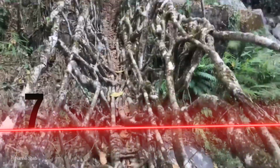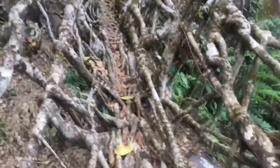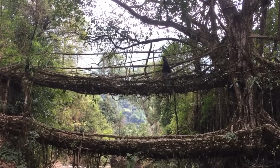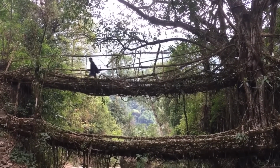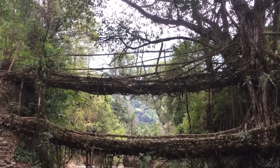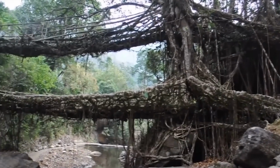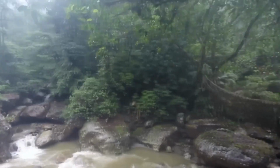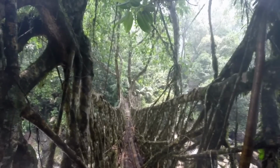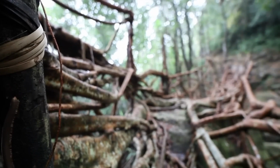Coming in at number 7, we have the Living Root Bridges of Meghalaya. These bridges are not only fascinating, but also pose a certain degree of danger. A living root bridge is a type of simple suspension bridge constructed from living plant roots shaped by trees. They are predominantly found in the southern region of the northeast Indian state of Meghalaya, meticulously crafted from the aerial roots of rubber fig trees by indigenous groups inhabiting the mountainous terrain along the southern part of the Shillong Plateau.